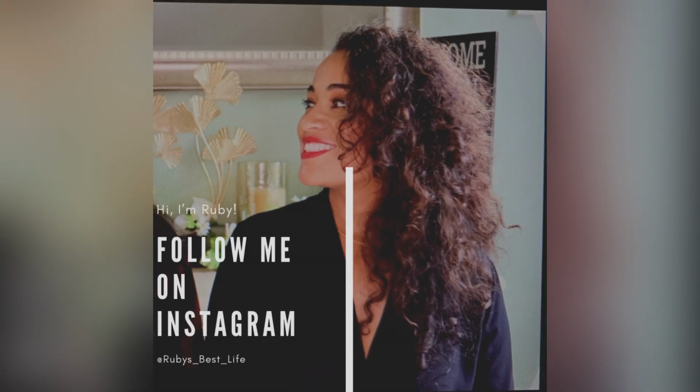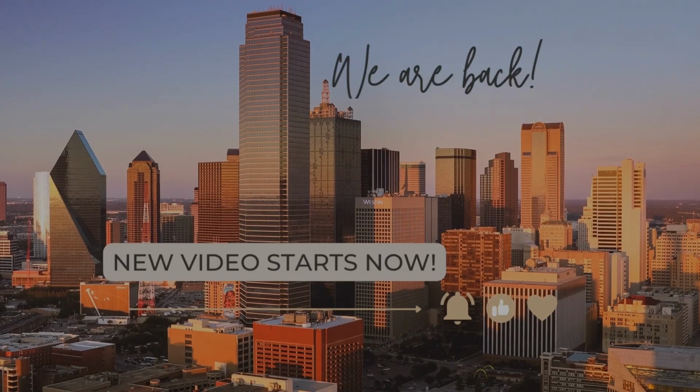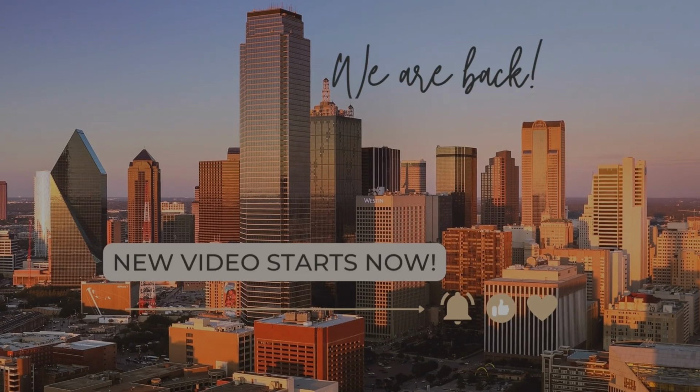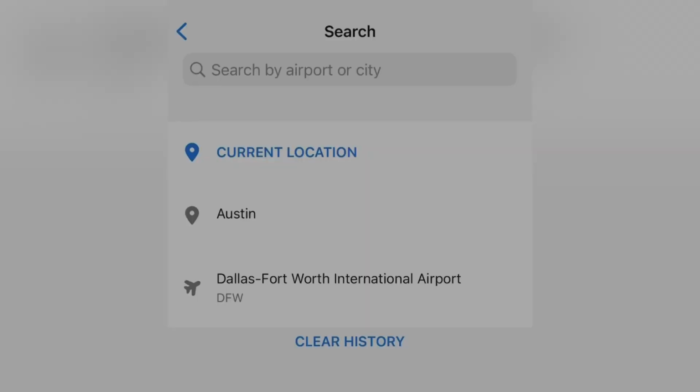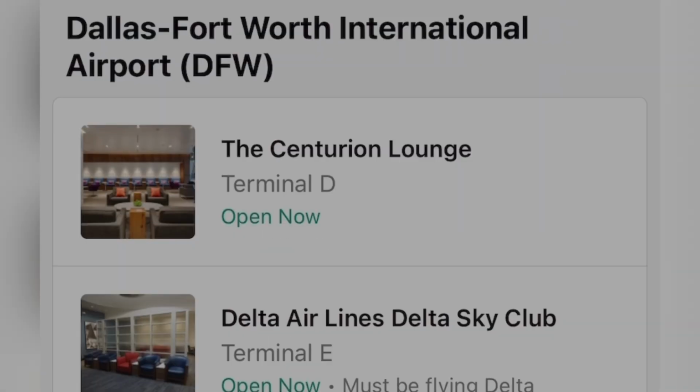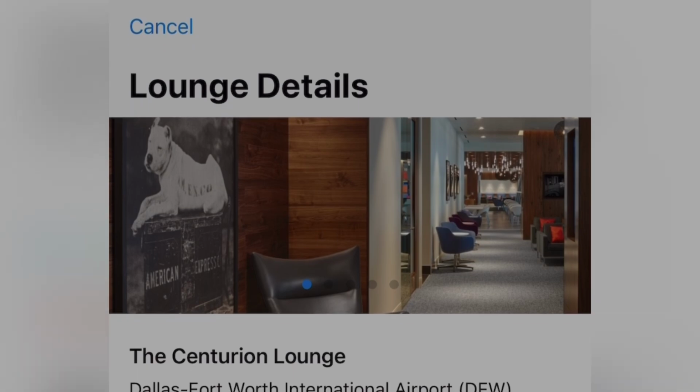It's Ruby. Today we're heading to Dallas, Texas to visit the American Express Centurion Lounge. This Amex lounge is in the Dallas-Fort Worth Airport at Terminal D across from Gate D12. You can easily access it once you enter the airport, go through security, and catch the Skylink train.